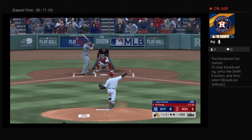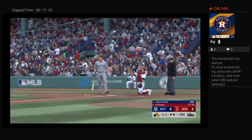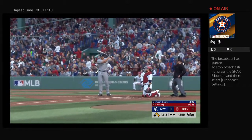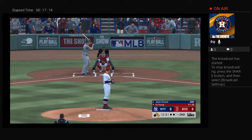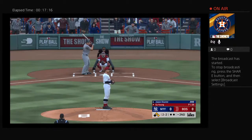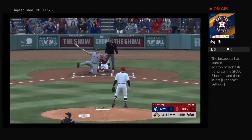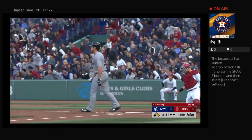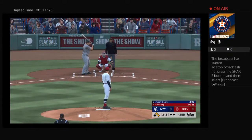The 1-2. I got to count 2-2. He might have to look for a different way to put this guy away on 2-2. He's already seen the curveball a couple of times, so he might be looking for it. Hit in the air down the right field line. And foul. First and second here with nobody out.